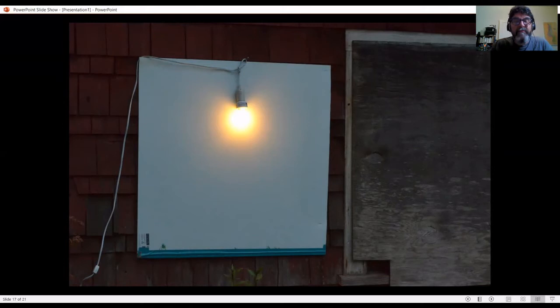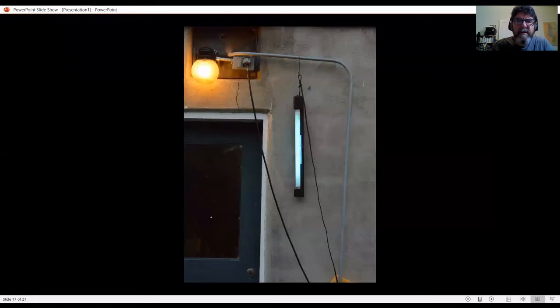One of the frustrating things that I'm finding lately is these LED lights that we're using for lots of really good environmental reasons don't work very well for gathering moths. This is a standard compact fluorescent bulb that I have here. Sometimes I don't even bother to put up a sheet or a white thing. I just hang a light from the wall here.